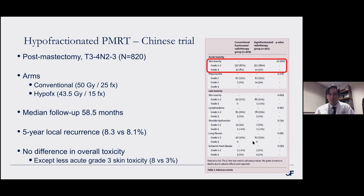Some somewhat recent and robust data that we have is out of a clinical trial from China, where women who had had mastectomies with no reconstruction, just a flat chest after their surgery, were randomized to have either the conventional 5 weeks of radiation treatment or a 3 week course. You can see the total amount is slightly different from the other trials, but it's still 15 treatments.